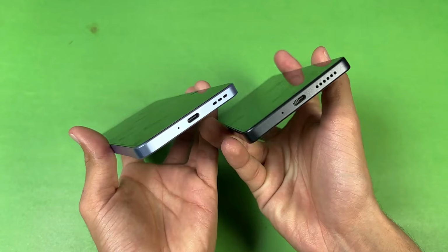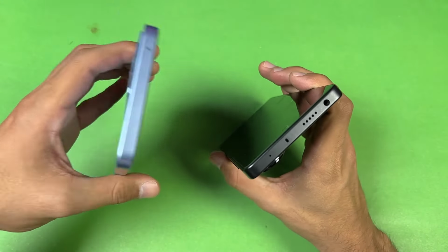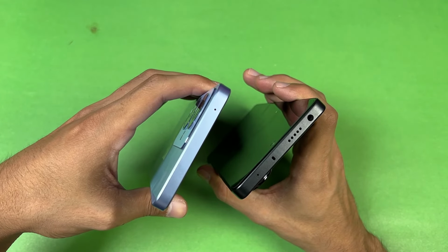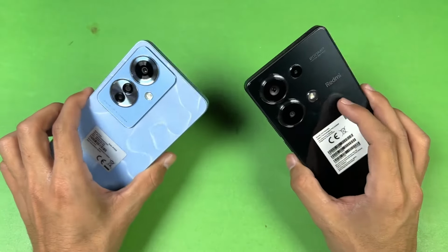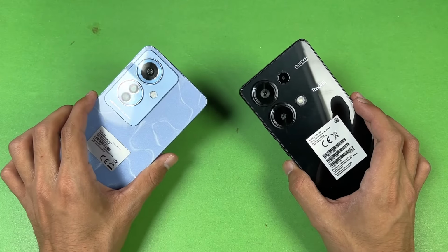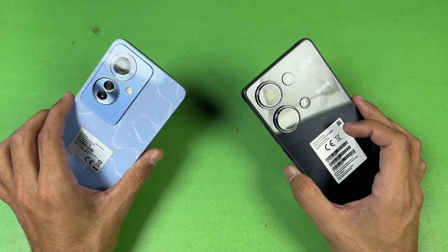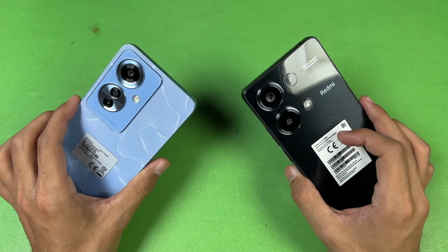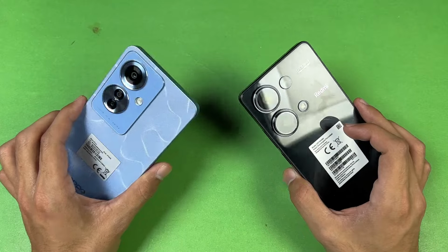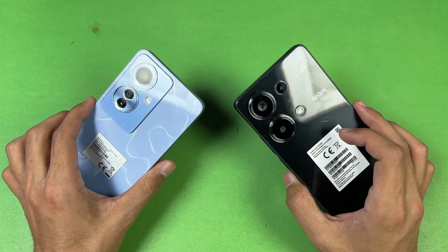So on the bottom we have our USB-C. We also have a headphone jack on the Redmi. The headphone jack is not available at all on the Oppo Reno 11F 5G, and both phones also have stereo speakers. Oppo also has IP65 water and dust resistance, while the Redmi only has IP54 water and splash resistance. So in this video I'm gonna show you how this Dimensity 7050 is gonna perform against the Helio G99 Ultra we have inside the Redmi.